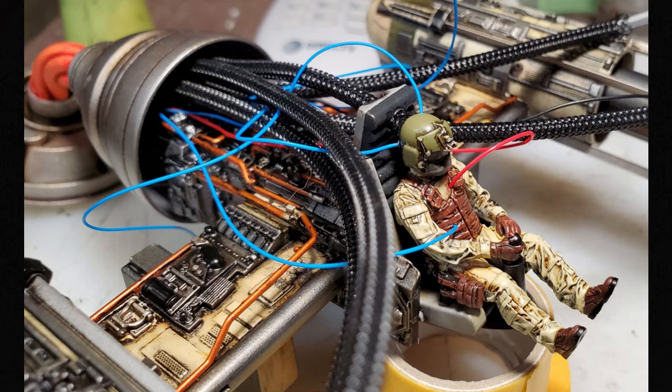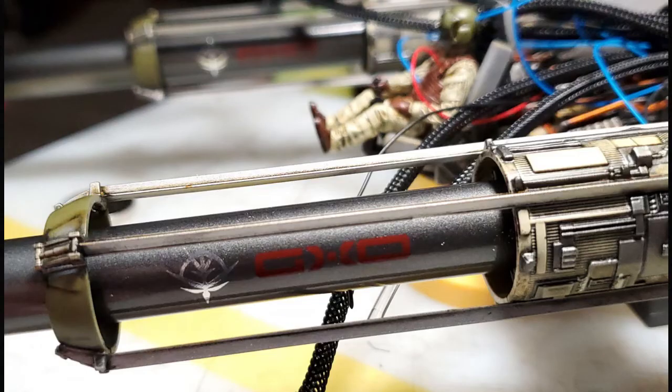So the blood on that pilot is because I pricked my finger with the X-Acto knife so that I could get some blood. And then I realized, well, I want blood splashed all around the inside of the cabin, but I'm not going to cut that much blood out of me. You'd have to take a week off of work for that.